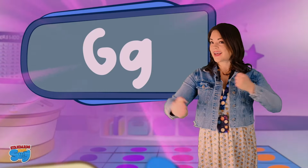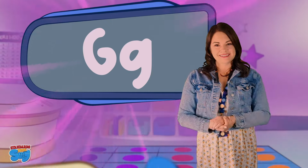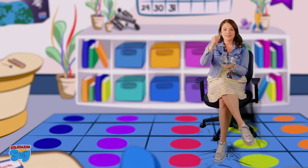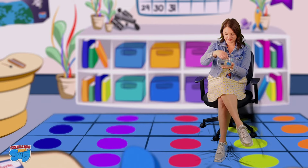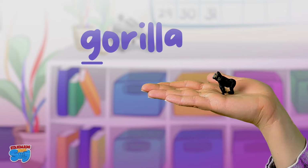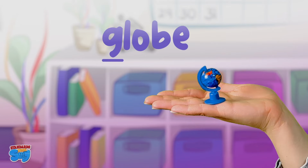The G says g. All the letters make a sound. The letter G says g. Golf. Fore! Watch out. G, g, golf. Woo-hoo. Gorilla. G, g, gorilla. Globe.